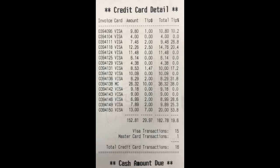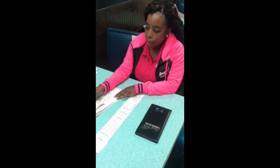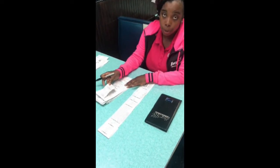detail. Here, it shows the same charge transactions that I had, but it will now tell me the sale amount, tip, and total. I'm going to go through my stack of charge tickets and carefully pull off all of my credit card receipts. These are the smaller receipts that print from your credit card machine, not your POS terminal. So after separating my credit card receipts from my tickets, I can now put my two piles together.